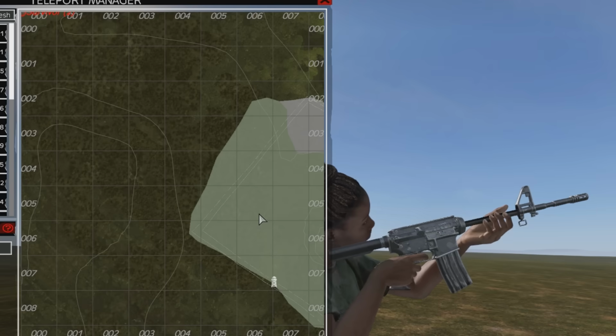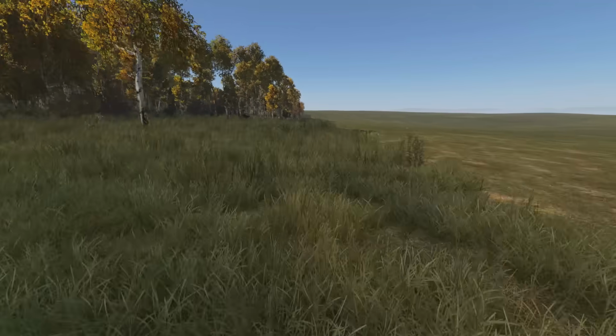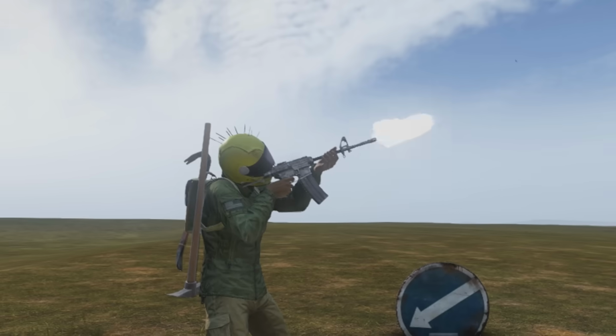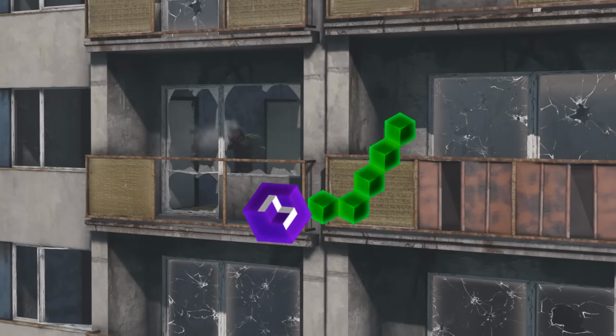DayZ 1.29 has finally introduced unique weapon sounds, allowing us for the first time ever to know exactly which weapon is fired at every single distance. So I'm going to go over all the weapon sound changes in 1.29, the huge buffs and nerfs to weapon loudness, and why shooting from interiors is now a pro strat.